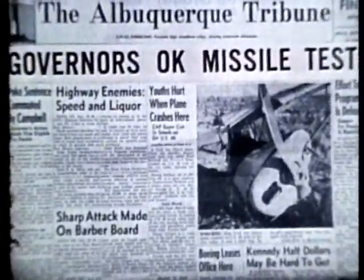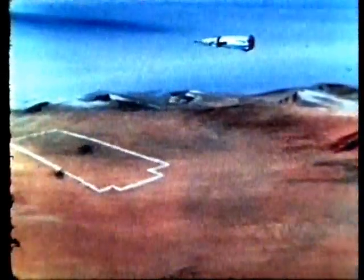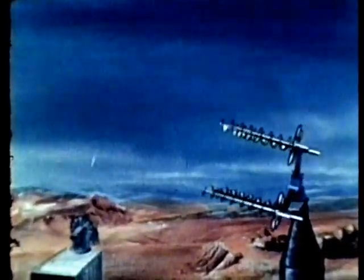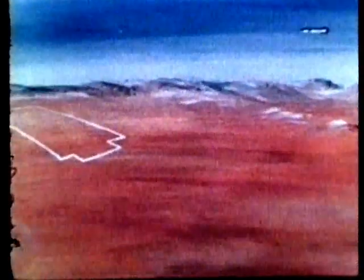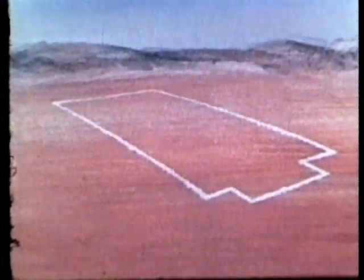Both governors endorsed the off-range firing program, quickly recognizing the need for more space to test long-range missiles. White Sands Missile Range is an ideal impact area. It has the instrumentation to collect the maximum of flight data. Its wide open areas of dry land make it possible to locate and recover missile parts after impact. And its inland location makes it easier to enforce security measures.